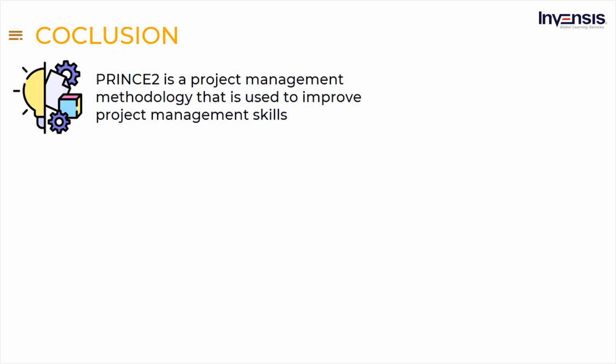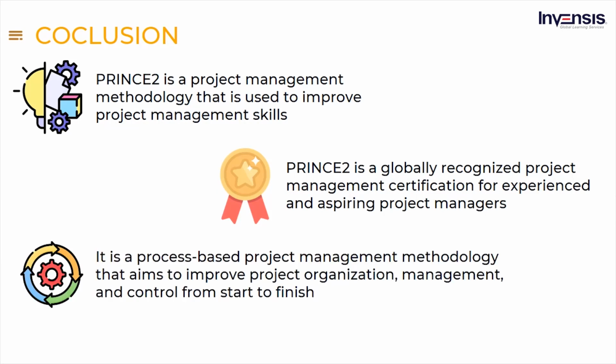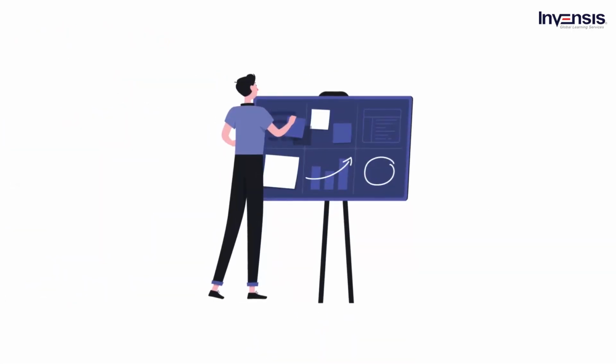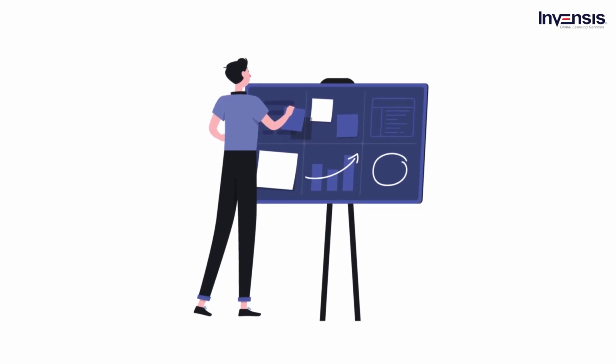By now, you guys would have understood that PRINCE2 is a project management methodology that is used to improve project management skills. It also aids in producing an effective output. PRINCE2 is a globally recognized project management certification for experienced and aspiring project managers. It is a process-based project management methodology that aims to improve project organization, management, and control from start to finish. As a result, PRINCE2 has proven its success and has become a well-known project management methodology.